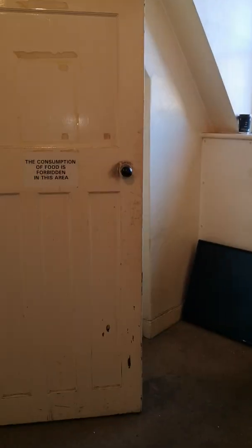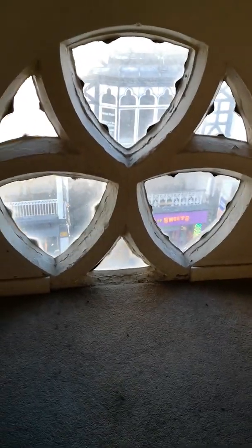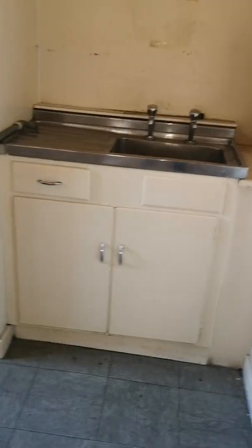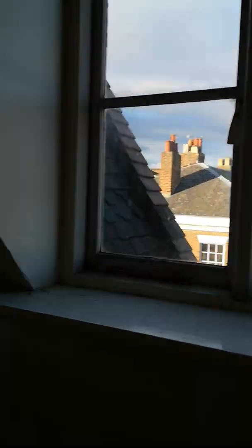As you can see, big area. I think over the years it's been used for storage and training rooms. And back to the round window, which you might have seen if you were following me. And also you can see this from the front of the store if you look up. So you've got existing bits of a 1950s kitchen by the looks. More windows. But as you can see, it's a huge area.